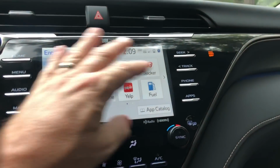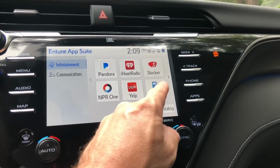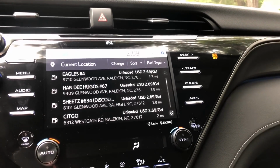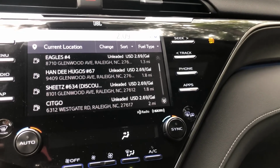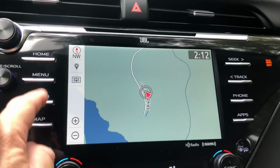Apps. This is the Entune app suite here, so you get access to all of these apps here. I love the Pandora. Fuel prices are very handy as well. Can tell us when we're going on road trips, what are the gas prices. So based on where you live, tell me, is $2.69 a good gas price or is it too high or too low? Here's your phone information.